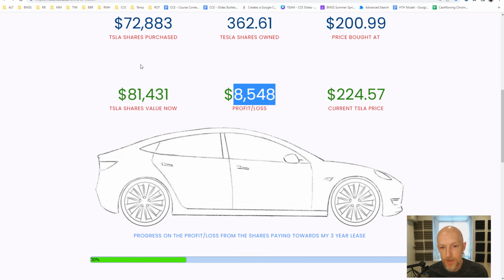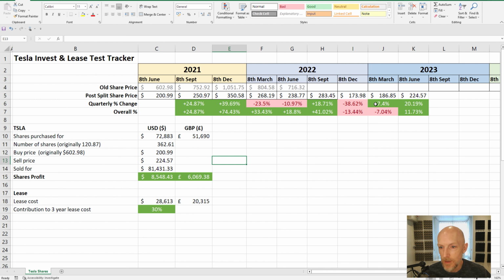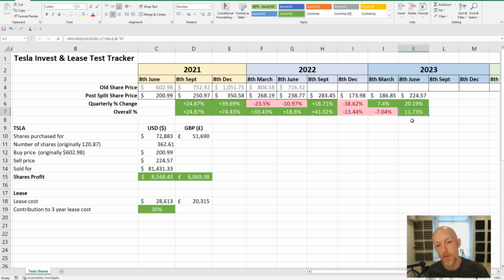If we have a look now at the spreadsheet, we can see that we are here. So 2 years in, and we've got another year to go. The quarterly change is up 20%, and overall now we're positive at almost 12%, which is great. So here are the calculations and the shares profit, and therefore that 30% lease contribution. Very happy with the way things have gone in the last quarter.